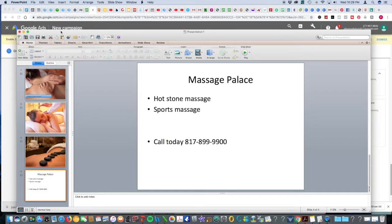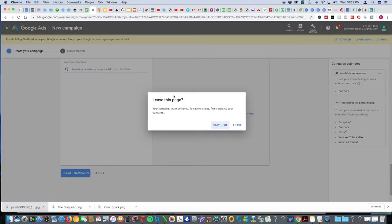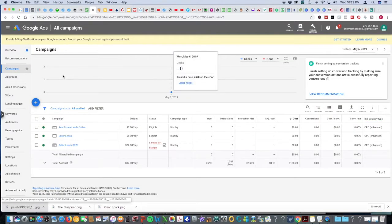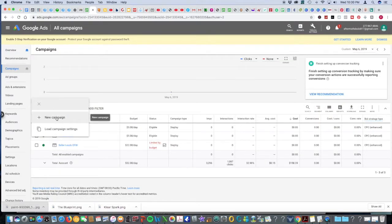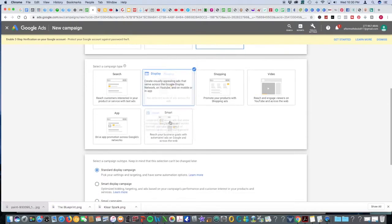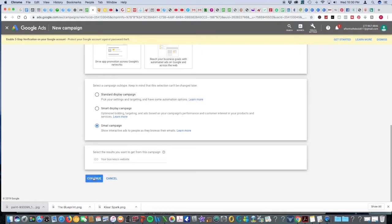And then the stealth method. If you're curious what the stealth method is, I will show you right here. This method is going to allow you to get in people's inboxes without having them opt in on an actual lead form. So, campaigns, click on the button, new campaign, same objective. Create a campaign without a goal's guidance. Click on that. Click on display. Click on Gmail campaign. And then don't worry about that, and hit continue.